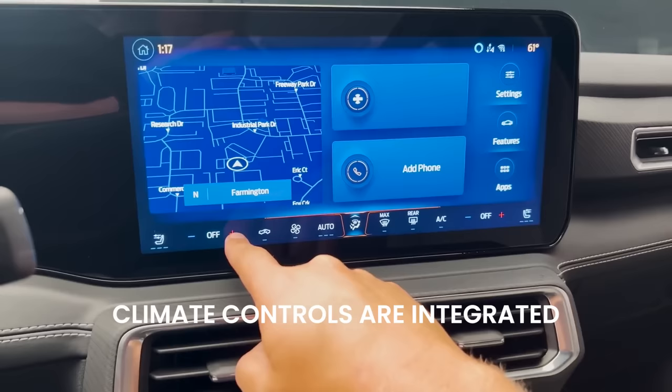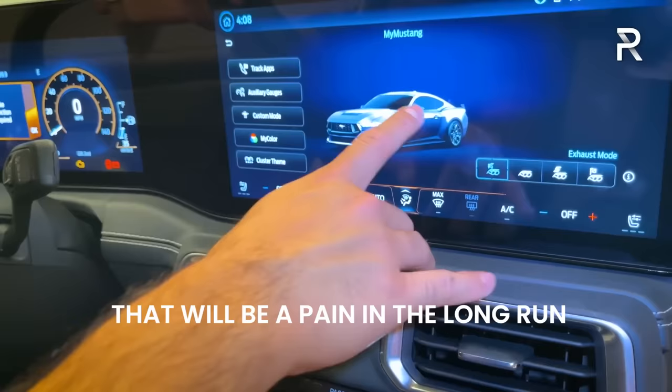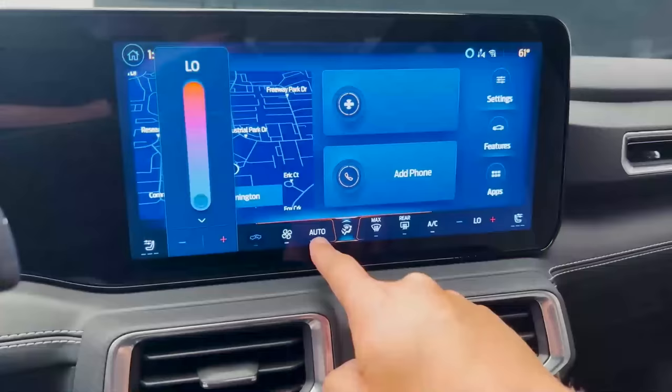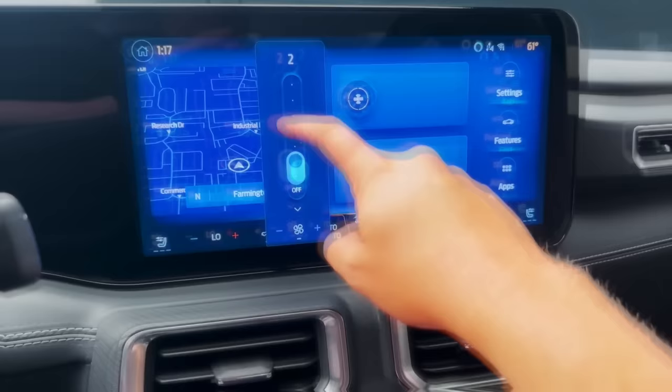Climate controls are integrated into the infotainment system, which can be less user-friendly. When you are in the driving seat, to use the center control display you have to lean forward a bit and that will be a pain in the long run. If we had physical knobs and buttons we can actually touch, that would be awesome. Anyhow, climate controls are pinned at the bottom bar on the screen which makes it easier to operate.